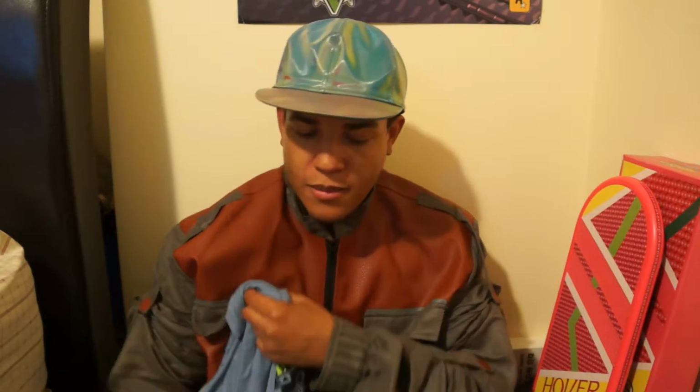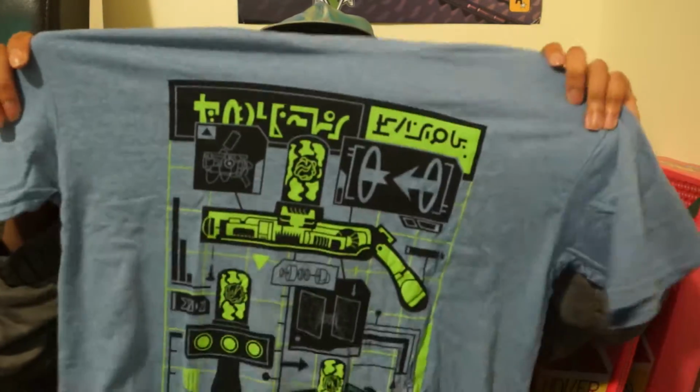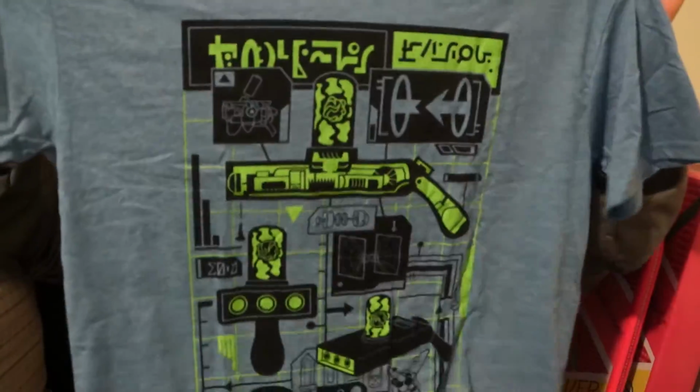So I'll actually start with the shirt. I thought there was an item on top of the shirt, but the shirt was just rolled up. And what we have here, I believe I know what this is from. Put this down real quick. Have a nice blue shirt. Yeah, that's what I thought it was. So this is Rick and Morty. It's the exclusive item, a Rick and Morty t-shirt.